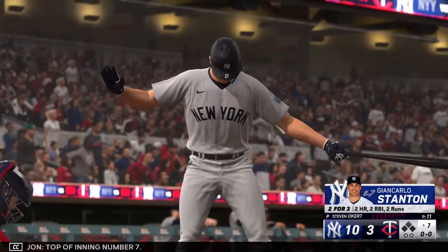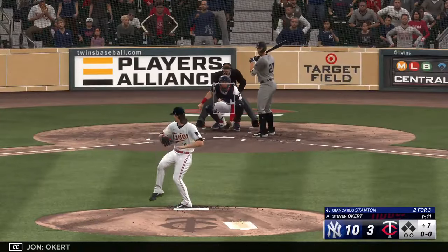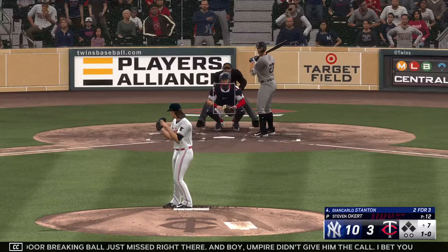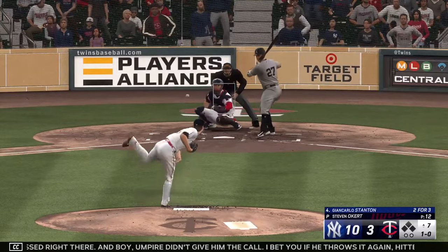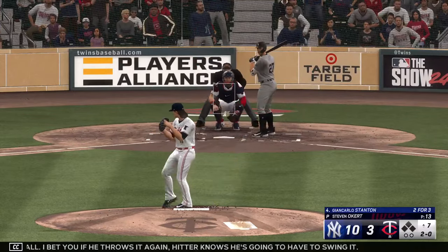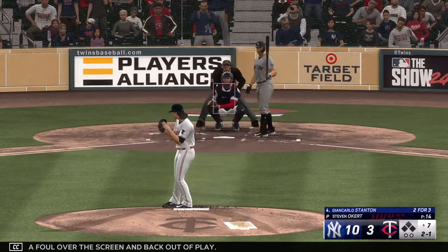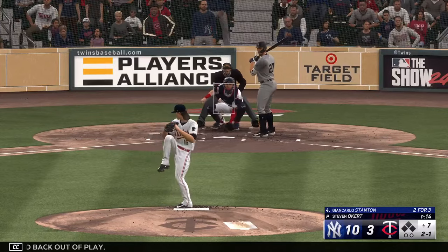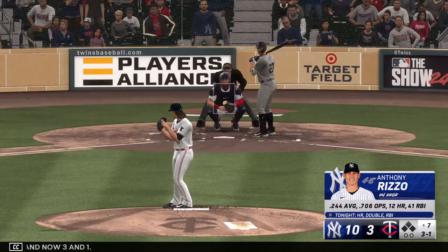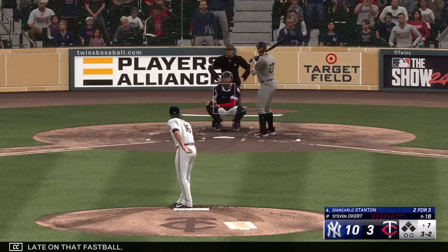Top of inning number 7. Now here's the Yankees cleanup hitter, Giancarlo Stanton. Okert back to work. Just missed. Backdoor breaking ball just missed right there. And boy, umpire didn't give him the call. I bet you if he throws it again, hitter knows he's going to have to swing it. 2-0. Swinging a foul over the screen and back out of play. That one misses. And now 3-1. Late on that fastball.